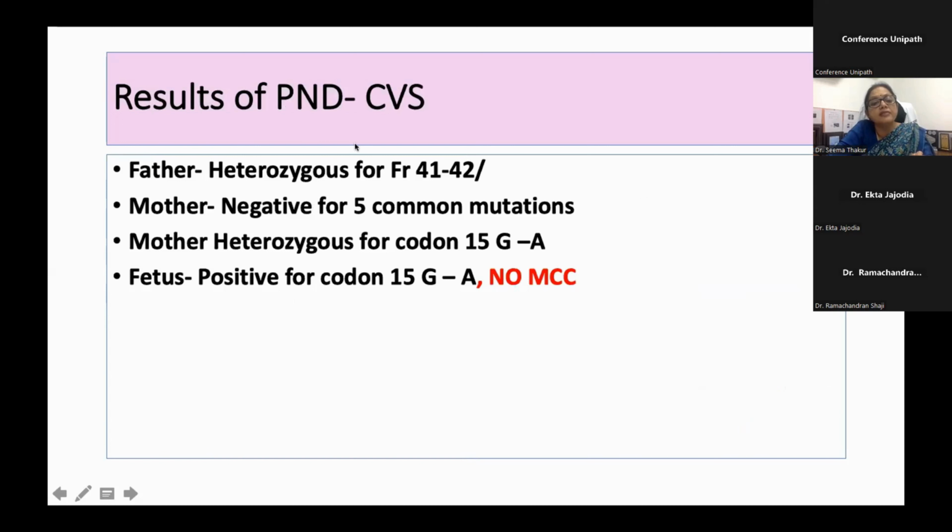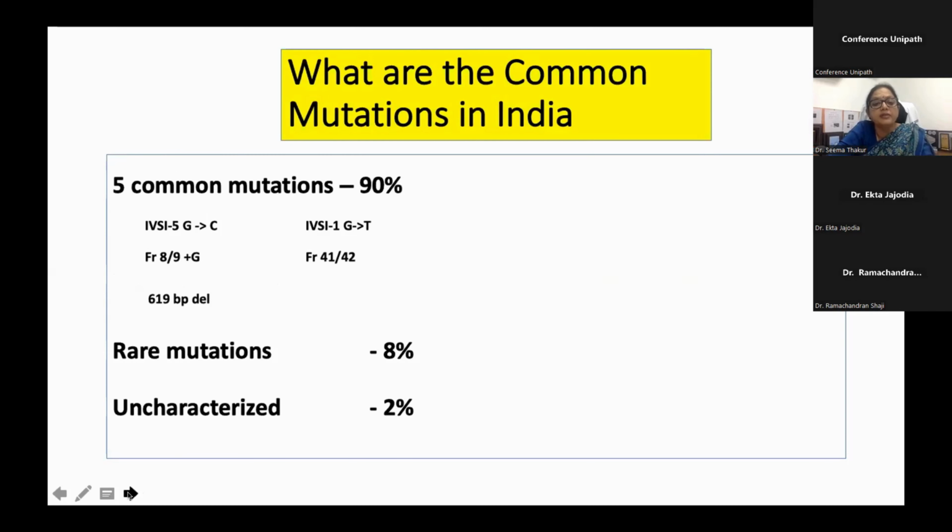So we did the CVS. Father has this mutation, frameshift 41/42. In the mother, we initially performed the 5 common mutations, which were normal. Then by sequencing, this was identified. The fetus was positive for the maternal mutation. And here it becomes very important to know that because this is a maternal mutation, we must check for maternal cell contamination, and this was not there. So the fetus is a carrier, not affected, and the pregnancy was continued.